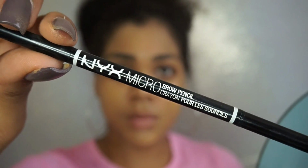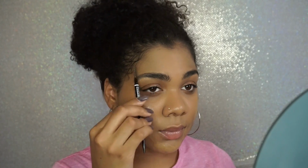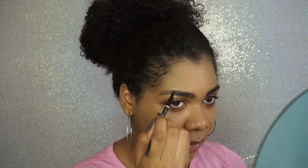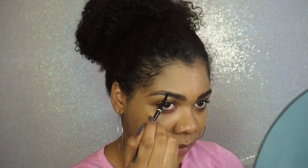I'm going to fill them in with the NYX Micro Brow Pencil, and I'm pretty much going to attempt to make them look the same because they're not the same. No matter how hard I try, they're never the same. But yep, I'm not going for a clean brow. I'm going for a really natural brow because I'm just going to class and I probably only have like 5 minutes to spend on my brows. So just a real simple, natural brow.